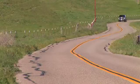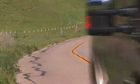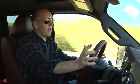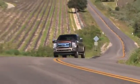The diesel is taken in-house. It used to be made by International. Now it's being made by Ford. 390 horsepower, 735 foot-pounds of torque. So for anybody who's hauling big loads occasionally or constantly, this is probably a pretty good choice. And from what I'm feeling at this point, it's pretty impressive.